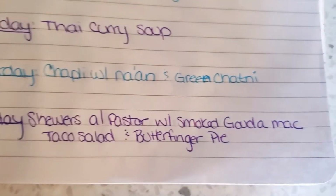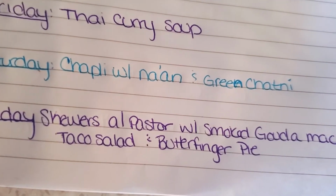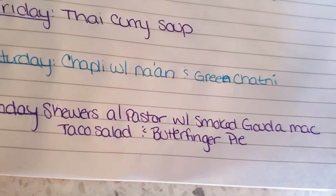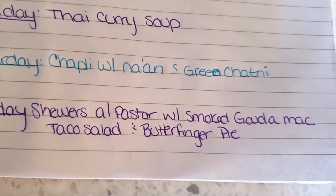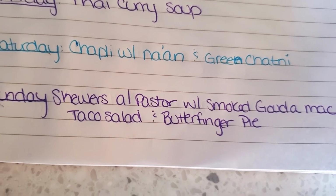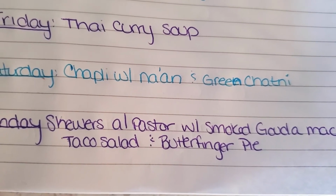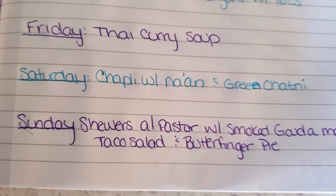And then Sunday is Father's Day, so I'm going to have my father come over, my sisters. I'm going to do some beef and shrimp skewers al pastor, so that's going to be marinated and then thrown on the grill. And I'm going to serve that with a smoked gouda mac and cheese, a Dorito taco salad dip kind of thing, and a Butterfinger pie, because my dad's a big meat and potatoes kind of guy, and he likes his Butterfingers and stuff, so that's what we're going to serve for that.